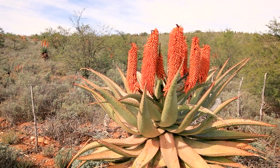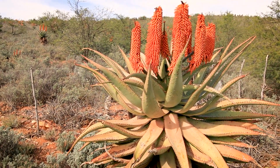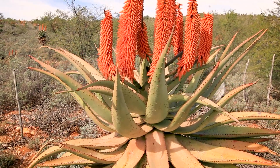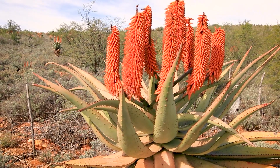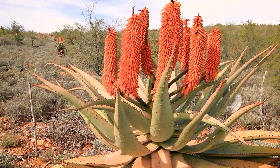Here we have the beautiful aloe ferox, not aloe vera, which is internationally renowned. The aloe ferox is quite a tall, quite a large aloe, and in winter it has these beautiful inflorescence.